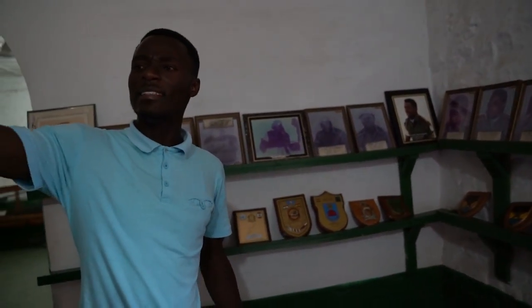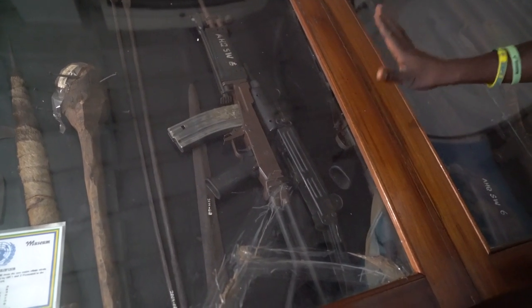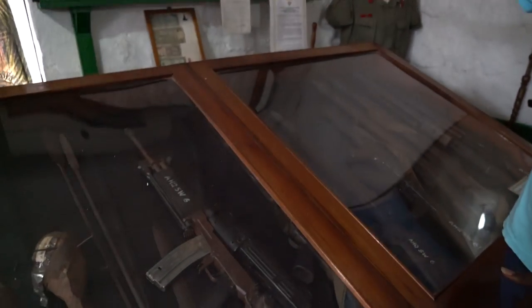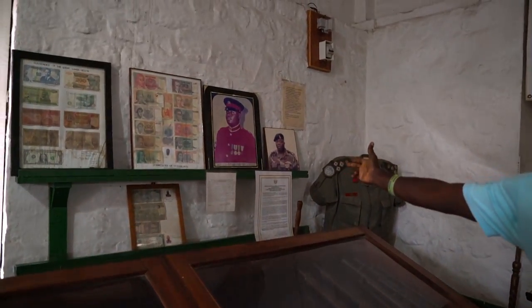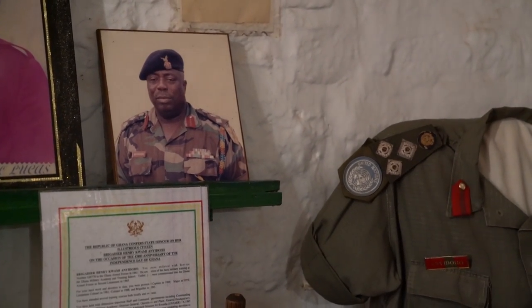The most dangerous peacekeeping, I was saying, is the Rwanda genocide. This peacekeeping was among two ethnic groups, the Hutus and the Tutsis. Every 100 days, 8,000 men, women and children were dying. Ghanaian soldiers were part of the peacekeeping. The leader was Brigadier Ayindoho. The one here was the driver of Ayindoho.